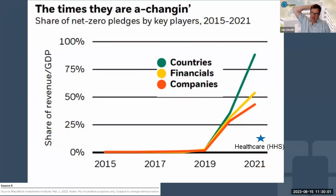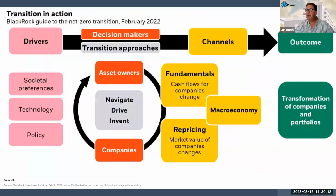So you see what's happened with the countries and financials and companies is finally happening in healthcare. We're having this rapid upshift in adoption of carbon goals. What's driving this is really society's preference, technology options, and then obviously policy decisions, which is big for carbon specifically. They're trying to influence decision makers on investments that will change the fundamentals and cash flows and lead to outcomes that transform those companies and portfolios. So by communicating our carbon goals, ultimately what we're trying to do in the investing world, and what we will need to do, is influence the types of assets and companies and how they're being run.